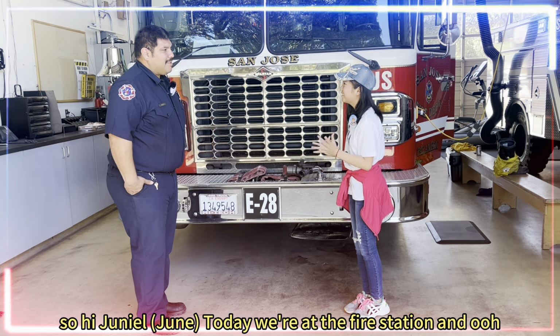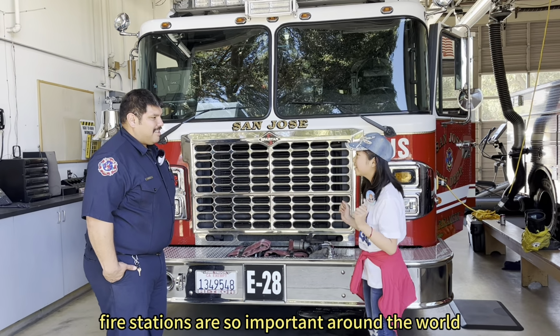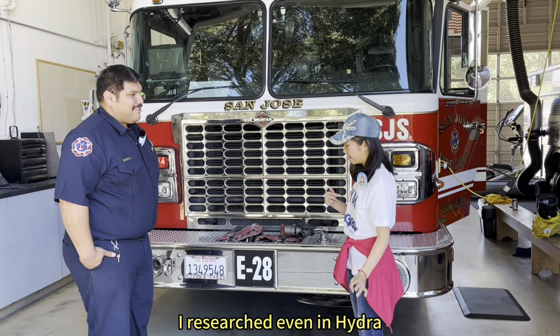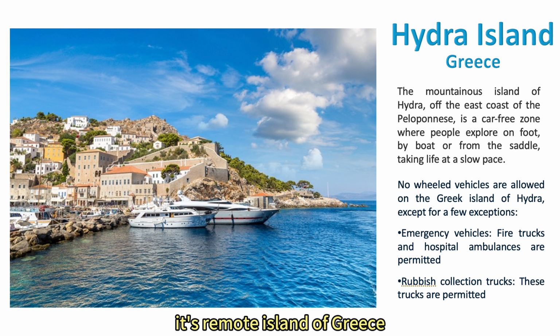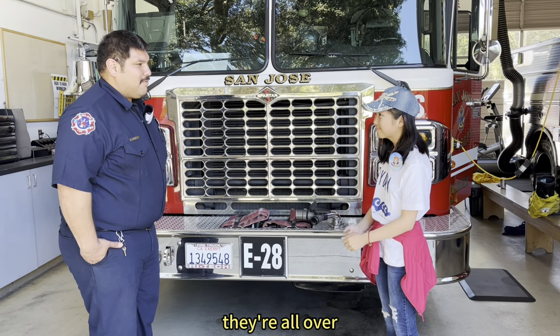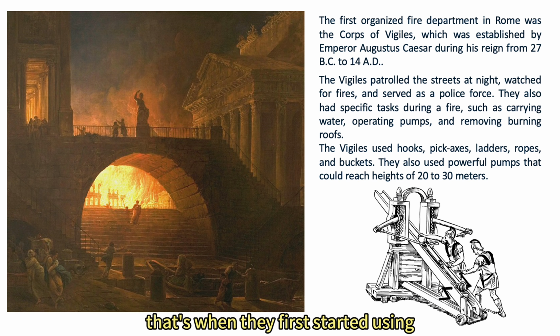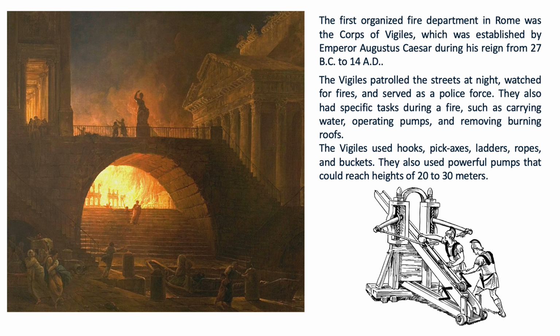Great, so hi June, today we're at the fire station and fire stations are just so important around the world. I researched, even in Hydra, which is like the shirt I'm wearing today, there's no buses or cars or anything. It's a remote island of Greece, but there are still fire stations. Nice, yeah. So, they're all over. They've been around for many years, as early as the Roman times. That's when they first started using some of the fire stations around, like people trying to put out fires with buckets back in the day.